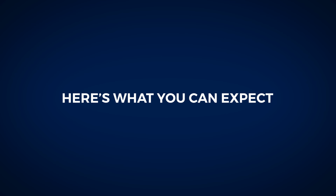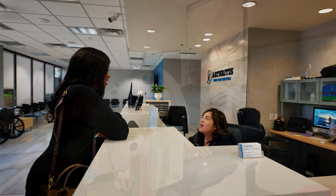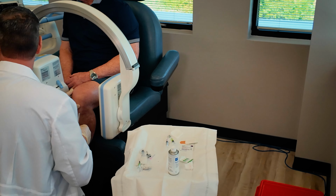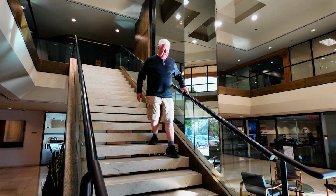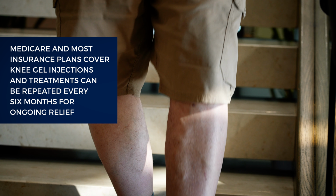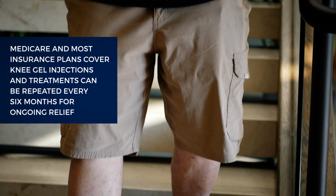Here's what you can expect. This treatment is offered at each of our medical practices. The treatment is a series of injections, usually taking 3 to 5 weeks in total. Some patients experience immediate relief, while others may take several weeks to feel the full benefit. Relief can last for months depending on the patient. Medicare and most insurance plans cover knee gel injections, and treatments can be repeated every 6 months for ongoing relief.